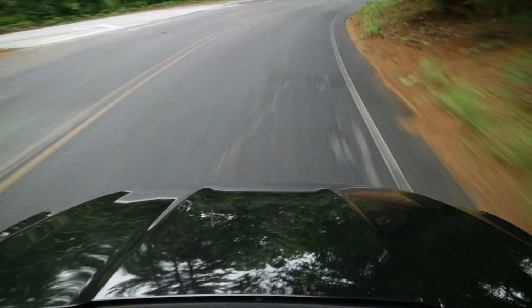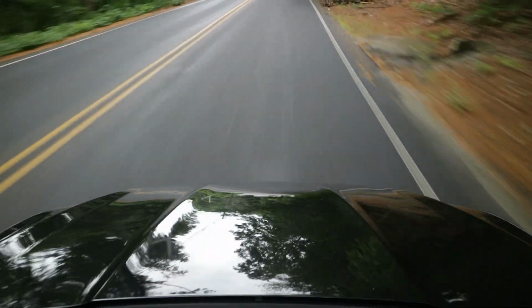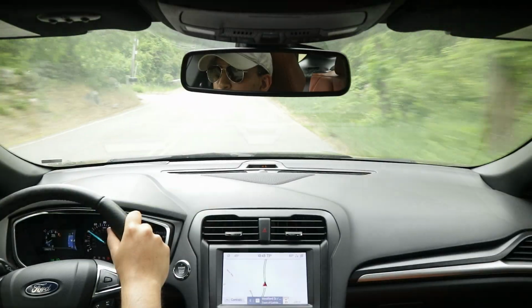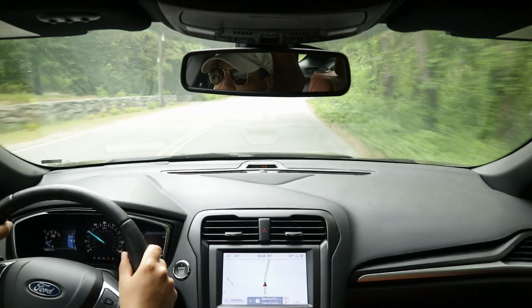Now, is this a car that I'd personally buy if I had the choice? I don't know. I usually don't buy front-wheel drive cars in general, but I suppose if I were buying a family car, this would definitely be a contender. Oh, except for one problem. This is a 2020, and 2020 might be the last year of the Ford Fusion.